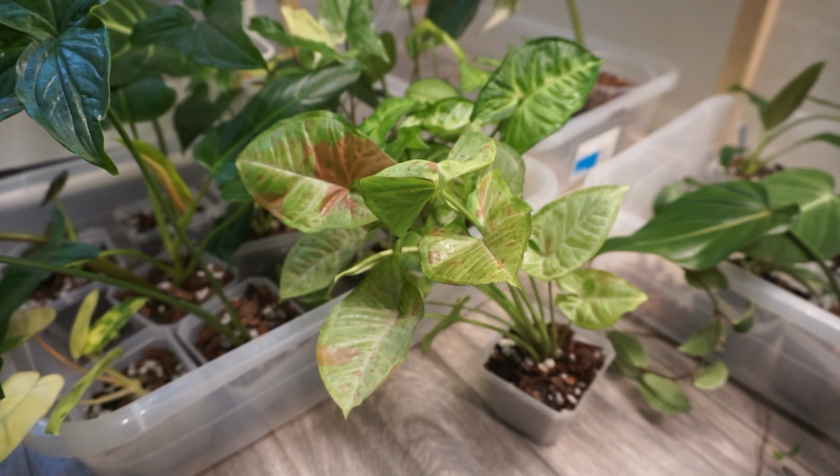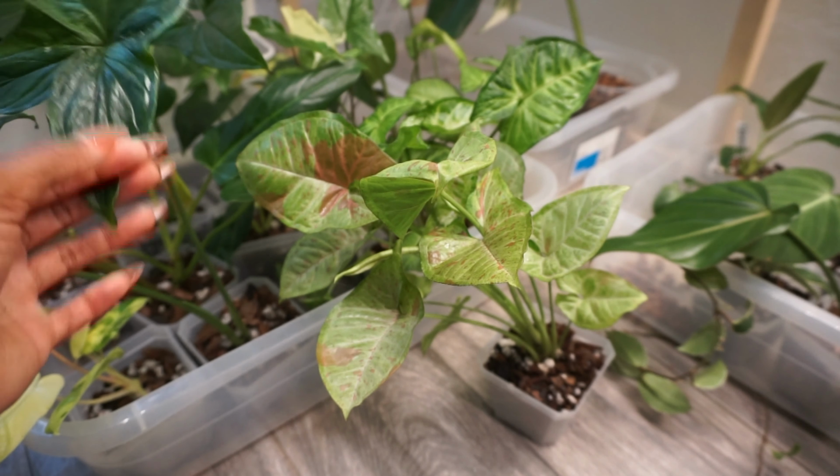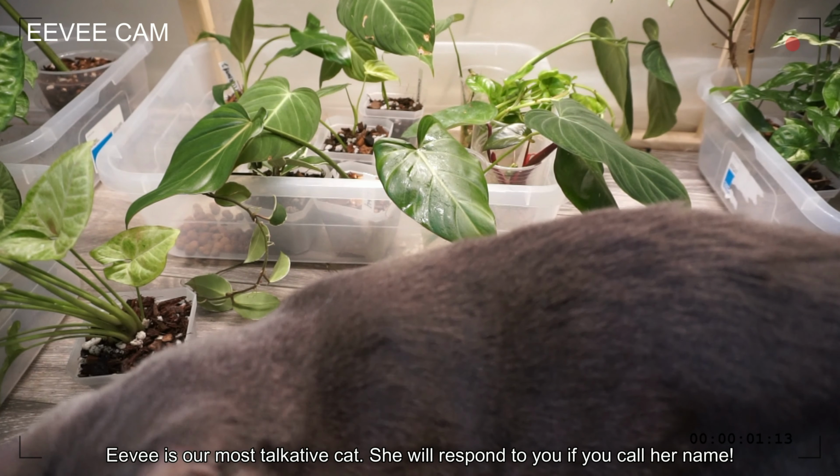After I'm done taking pictures of everything, then I will go ahead and water everything, and I'll also water all the plants in here and the plants in my IKEA greenhouses as well.